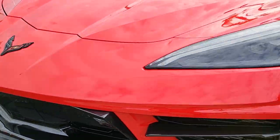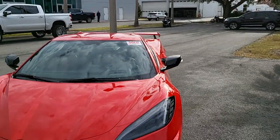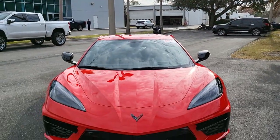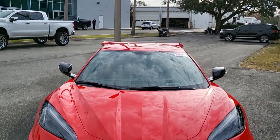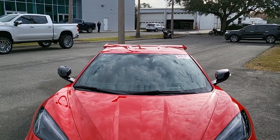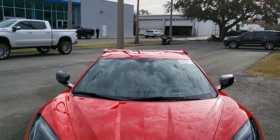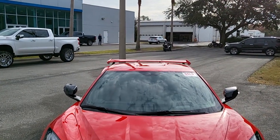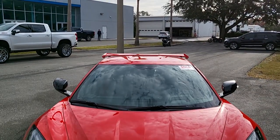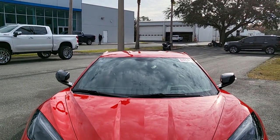But when you look at this spoiler from the front, it is quite amazing how Chevy worked this out. The spoiler, if you notice here, goes with the roof line. So it kind of matches the roof line at the exit over there. So all that air flows perfectly. I don't know if you can see it on camera here, but it's quite amazing how the roof matched the high wing spoiler there.